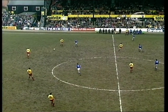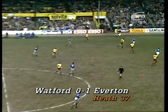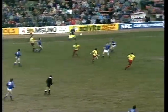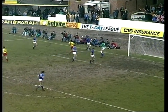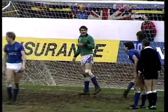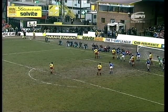And Paul Power takes an awful lot of credit for starting that move and also supplying the cross which enabled Heath to finish it, Bobby. Yeah, and that'll certainly make the game something now. You'll find Everton much more confident, and now a little bit of desperation for Watford. Only a few minutes before half-time, they want to try and get something if they can, and a corner kick like this, very important to them, but a great strike by Everton. Corner to Watford to be taken by Richardson.